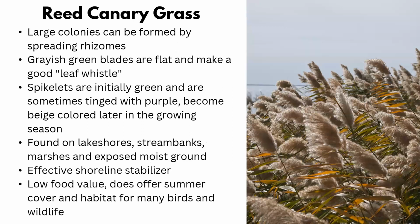All right, reeds are pretty common. A lot of people probably have heard of reed canary grass. This one's actually an exotic as well. It's favored by disturbance. So it's one of the first grasses really to sprout in the spring, but they can form these very large, dense colonies by the spreading rhizomes, or those shoots that are underneath the ground.